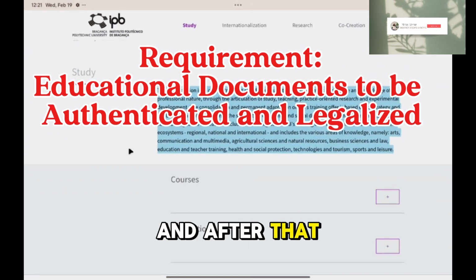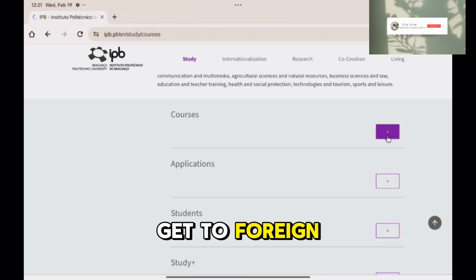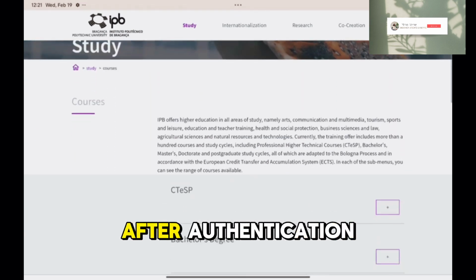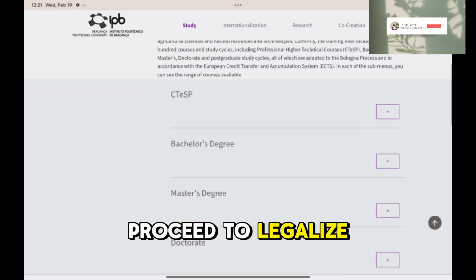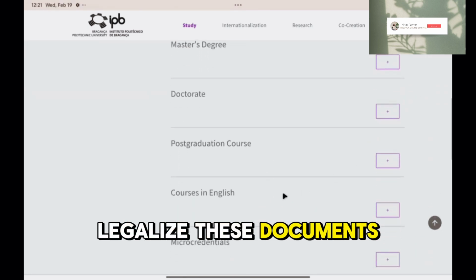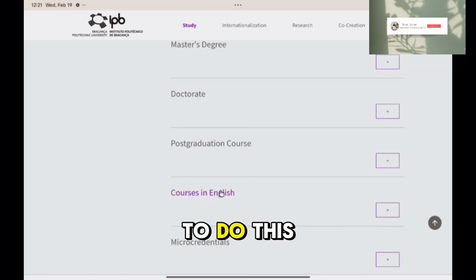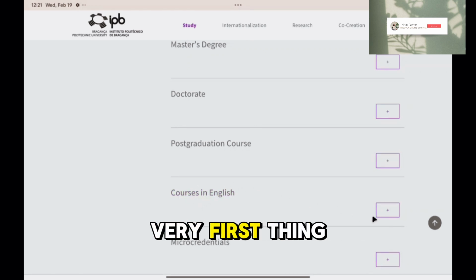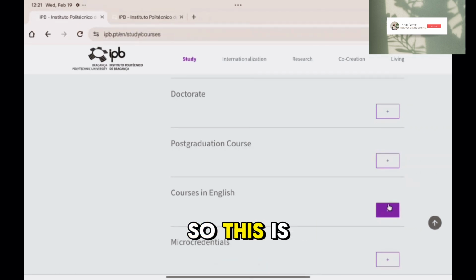And after that, you take it to the Ministry of Foreign Affairs. And when you get to the Foreign Affairs, they would authenticate it. And after authentication, you can then proceed to legalize these documents. Okay, so you have to legalize these documents and apply them to the university. You need to do this process before applying. This is the very first thing you need to be aware of before you apply to this school. Okay, so this is very, very important.